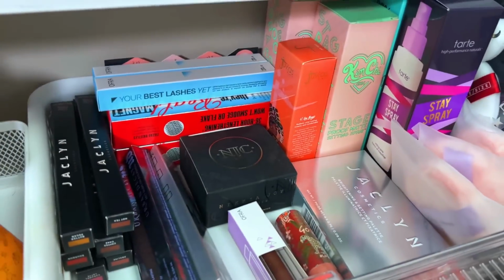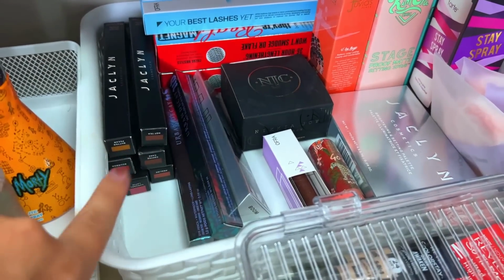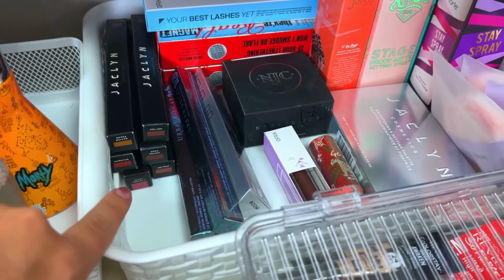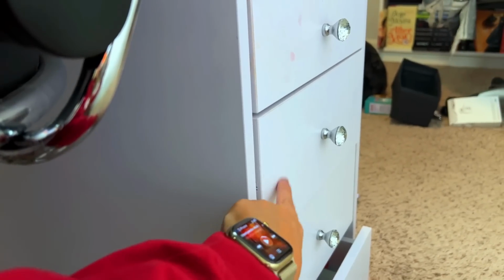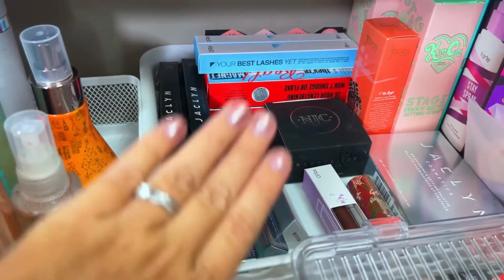And then this right here is gonna be my backup. So I do have my Jaclyn lip liners back here. I actually have more in a different drawer behind me. It's in this drawer right here, but we're gonna have to organize those at a different time. But I do have my Jaclyn liners.